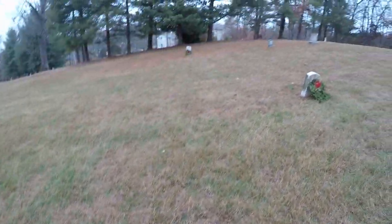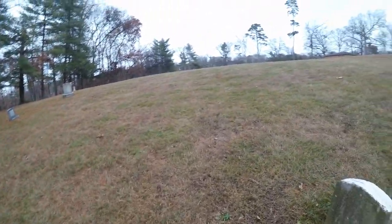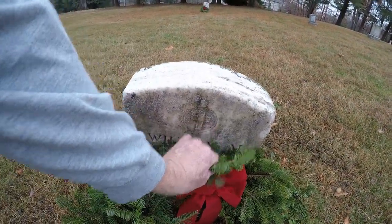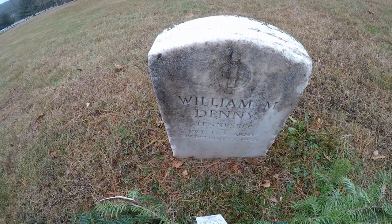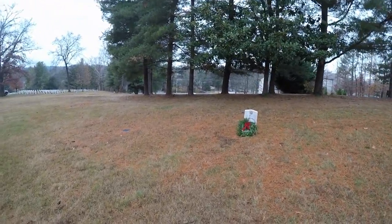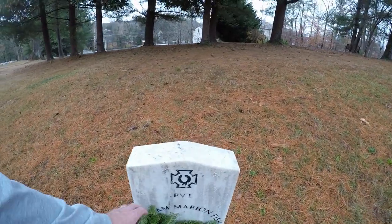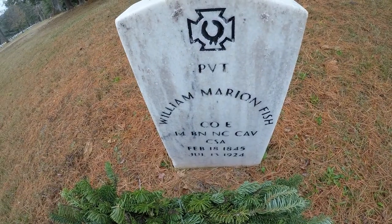Yep. Here's some people. Now here is some, looks like this is actually a U.S. Army one. Here's another one over here. Just not a whole lot marked, but this whole area is a graveyard. Kind of, sadly, unforgotten. 1924.